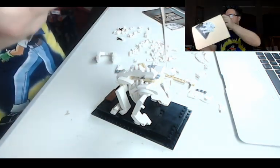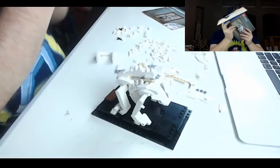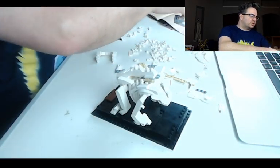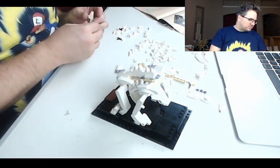Because of the distinction between these parts, I appreciate that little bit of instruction right there. It's like, look, some of these look very similar, so hang on.